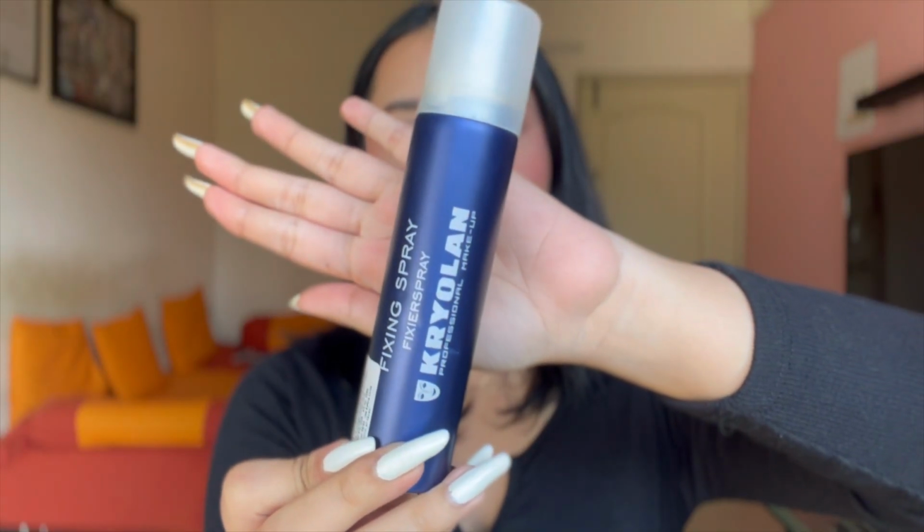Now the final step that I do for my base makeup, which is so important in order to keep your makeup intact, is a setting spray. I personally love the Kryolan setting spray. This is an amazing setting spray. If you apply this and even if you rub your face, your makeup is not going to go anywhere.